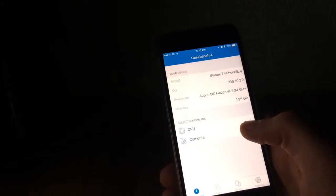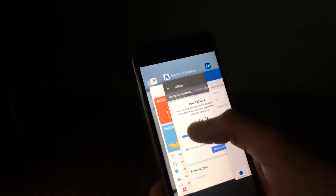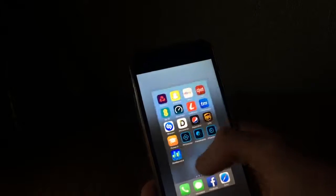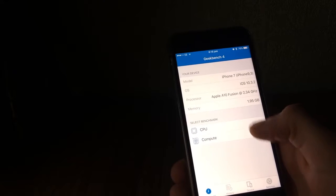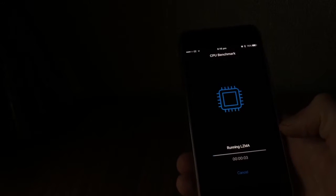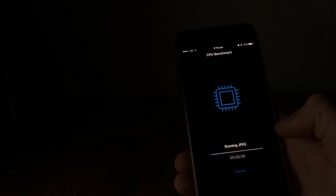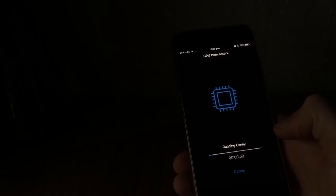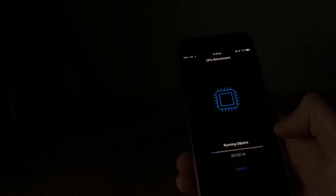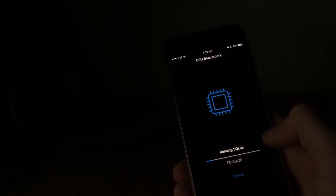So let's launch Geekbench. Let's shut some apps first off, so let's make this fair. I'll have a few open. Right, let's go back into Geekbench and let's run a benchmark test here, as you can see. Previous scores, I believe, were 3,529 and 5,940. Nothing major to this update, like I said, just bug fixes and things like that.